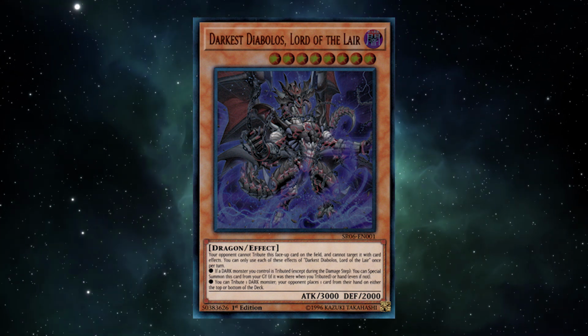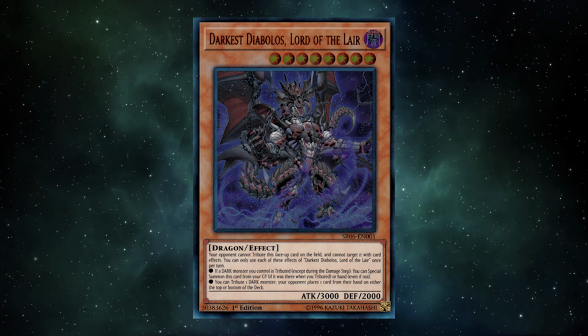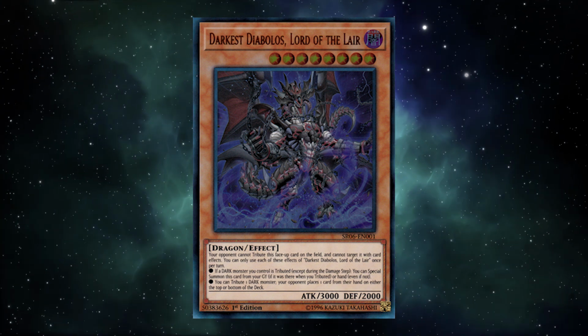That means Colossus could get out Diablos from the grave for free, which meant you could rip a card from the opponent's hand going first with its own effect, use it as a 3k beater on your board, and in future decks as an Xyz material, which is pretty damn nifty.